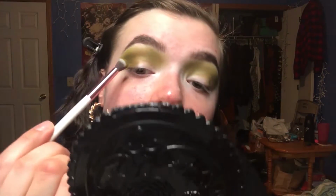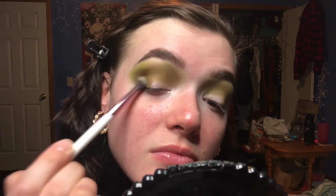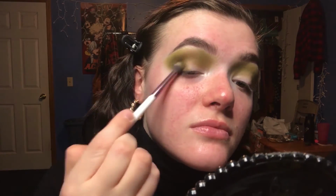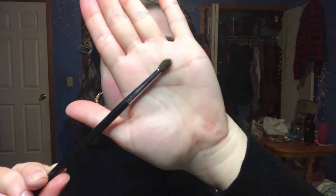So I just took a more dense, smaller brush and really packed it on in the crease because I didn't want it to be super blown out. I really wanted to pack that shade on, so I wanted that shade to stand out, so I was using a bit of a smaller brush just to really pack it on. I just went back into the first shade and went over the crease area just so I don't lose that shade and to blend things out a little bit better.